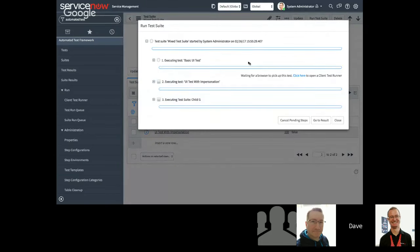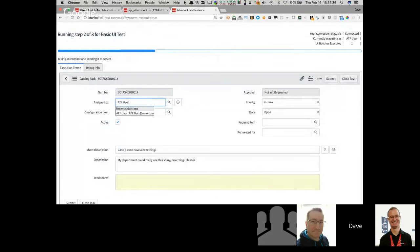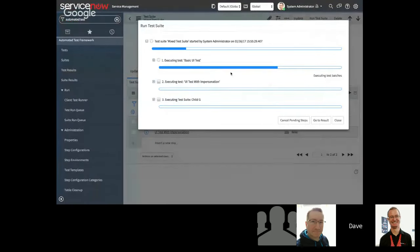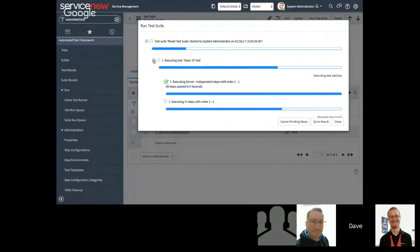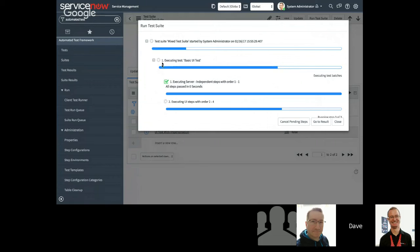As we run the test, you'll notice it's executing basic UI test, and that's happening over here in my test runner. It's running that, and we'll finish that. You can also expand each of these tests. In this suite it's kind of rolled up, right? But you can expand it and see that it's executing the UI test steps, et cetera. If I close the tree view, you don't see all that.